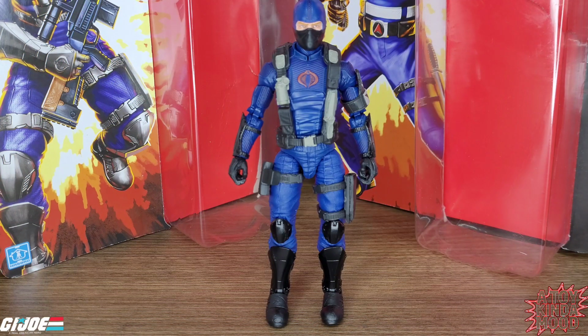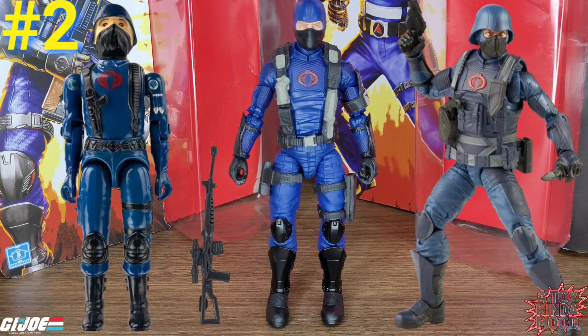And now coming in at number 2 is the Retro Cobra Trooper. Hey, can't ever go wrong releasing more troopers. That's a fact, Jack. Look, it's just a bright blue on the Cobra Island buck, right? I love the blue. I think it pops. I'm a big fan of big blue. As you know, go blue. The blacks and grays on the web gear pop on the blue for sure.